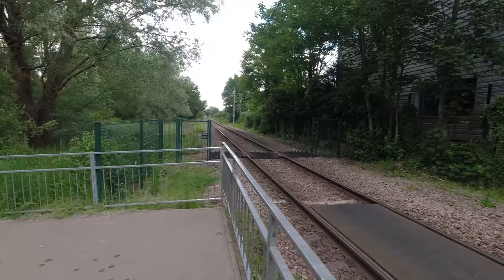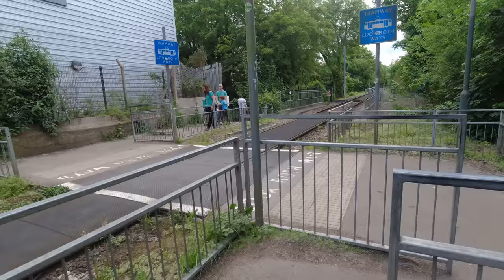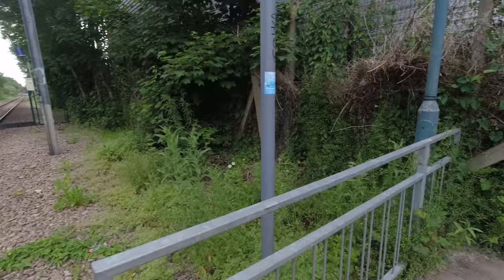So here we have the tramway, the tram tracks. We've got a level crossing across the tram tracks, which I'm really excited about. I'm going to film ourselves walking across the tram tracks. This is great. You just have to look, right? Yeah. Successfully made it across the tram, Kate.